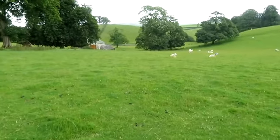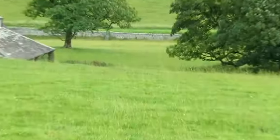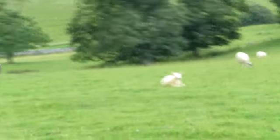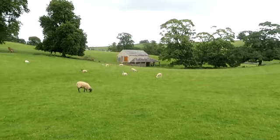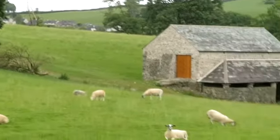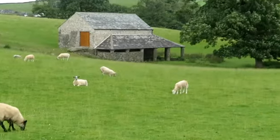Down at the bottom there, the wall that you can see is the wall at the side of the A6. There's a building there that we'll get a better view of as we climb a little bit. And that's the deer sanctuary. I got cut off by the wind there. In the background now that's part of Heversham Village. But this is the building I was talking about. This is a deer shelter.